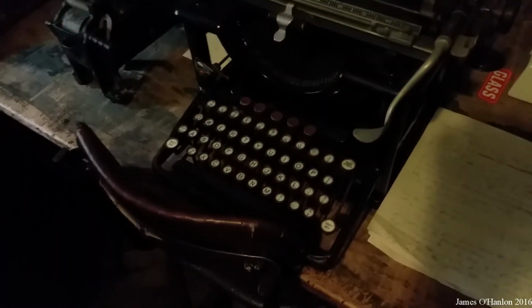This room is called the Mountain Office, primarily because of the contraption. I'm still at 8 o'clock.